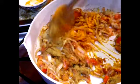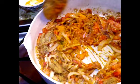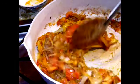And my non-Indian friends, if you do not have the chili powder, the coriander, the cumin separately, no worries whatsoever. All you need to do is add the curry powder that most of you have in your pantry. So I am going to kind of fry this a little bit.